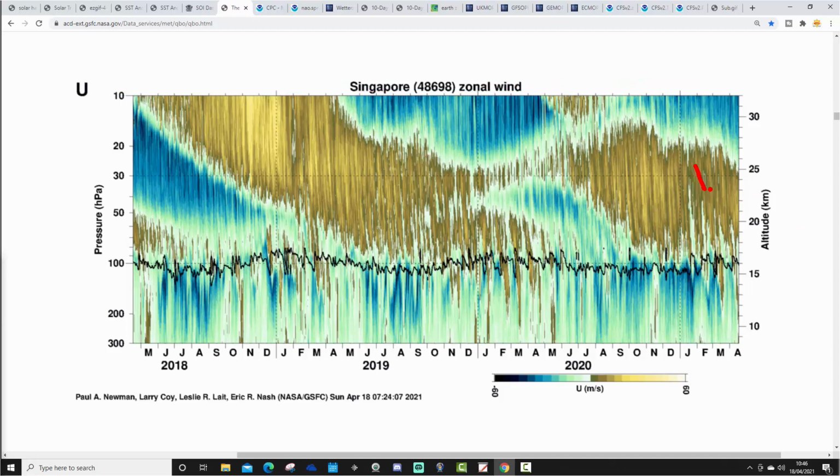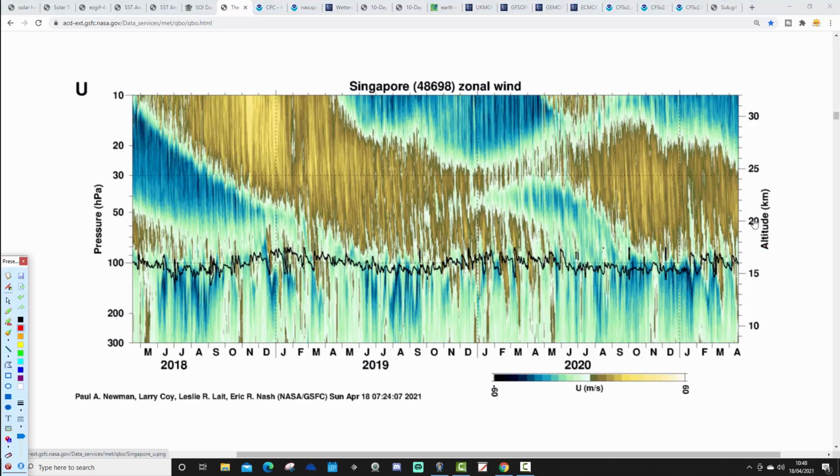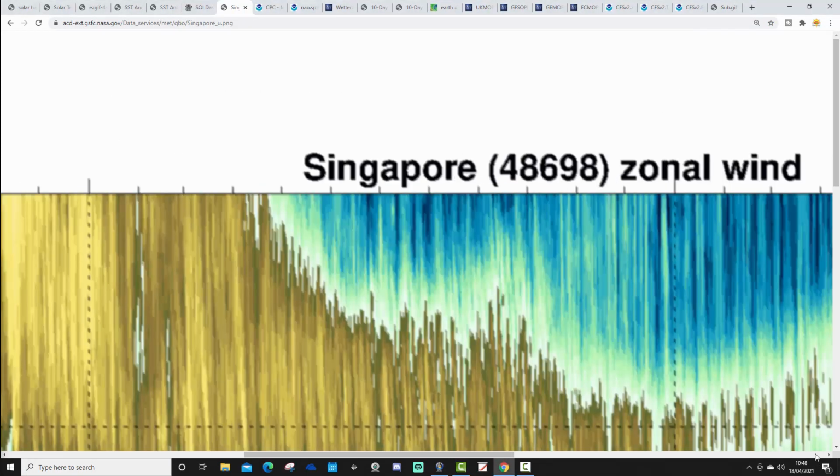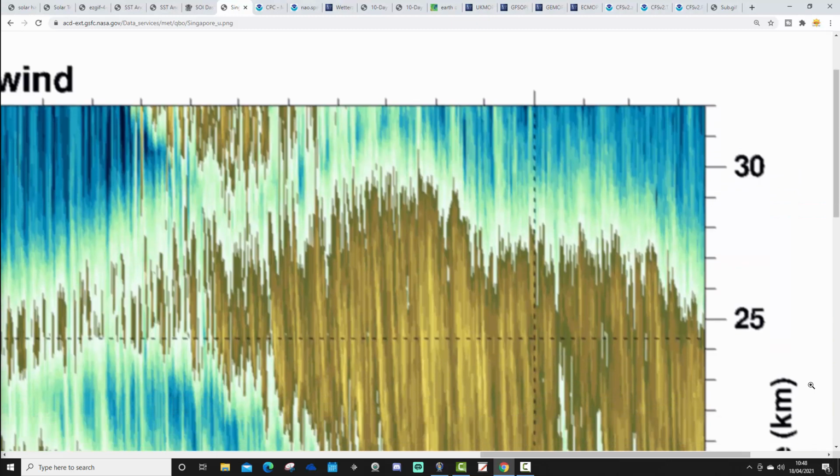So, yeah, we're in the westerly QBO phase now. Westerly QBO hung on, of course, through 2020. Let's zoom in, and we can see that the easterly QBO phase is in the stratosphere and looks like it's trying to descend, doesn't it?